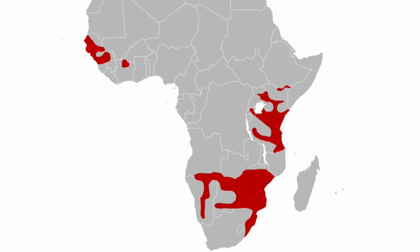Where do they live? The black mamba can be found throughout Africa. They can be found across much of Central and Eastern Africa. Another population cluster exists in Southern Africa, including South Africa, Namibia, Botswana, Zimbabwe, and surrounding countries.